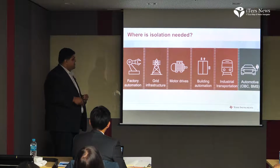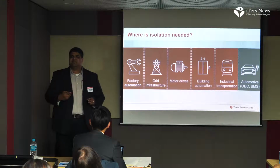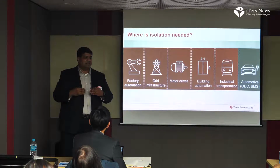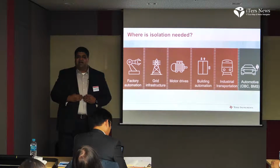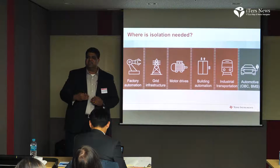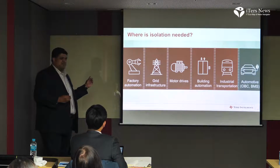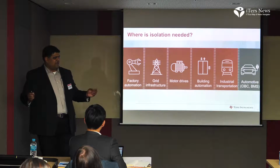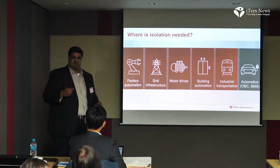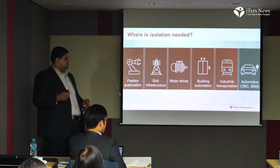The last one I'll talk about also is automotive. You can actually see OBC is onboard charger and BMS is battery management systems. HEV EV, I don't think I have to tell anybody here in this room, is basically seeing growth rates that are phenomenal. Most cars and most car companies today have strategies that take them into HEV EV almost immediately in this new future. The same things that we talked about, both for factory automation, where you're talking about information over large distances, as well as motor control, where you need to do a level shift from low voltages to high voltages, exist in automotive as well. And we today are seeing a lot of traction for digital isolation technologies in HEV EV as well.